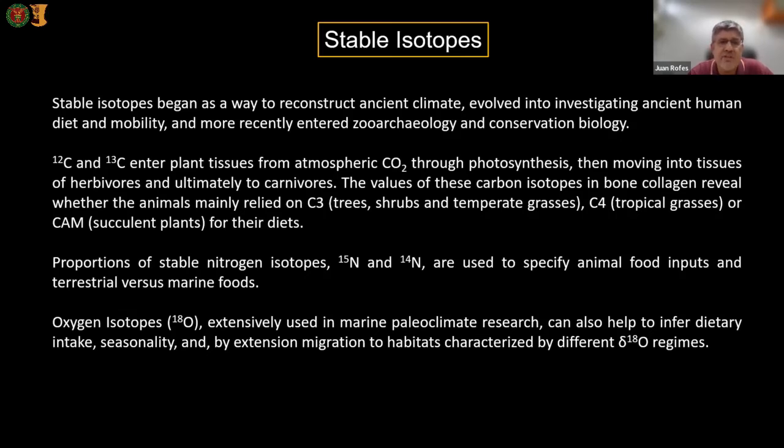So carbon-12 and carbon-13 enter plant tissues from atmospheric carbon dioxide through photosynthesis. Then moving into the tissue of herbivores and ultimately to carnivores, right? Because they eat the herbivores. The values of these carbon isotopes in bone collagen record whether the animals mainly relied on trees, shrubs, and temperate grasses, C4 tropical grasses, or CAM succulent plants for their diets.